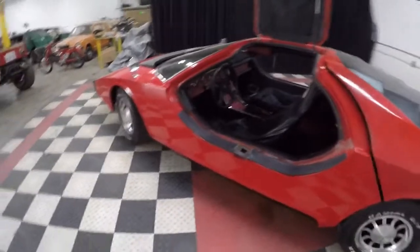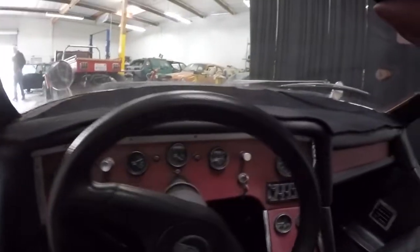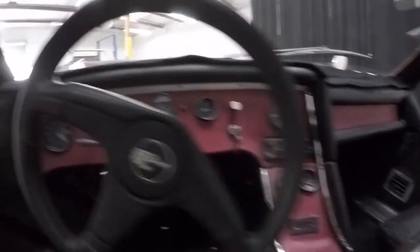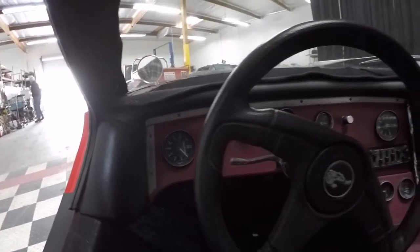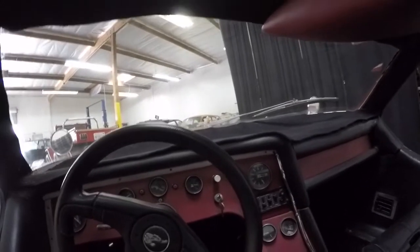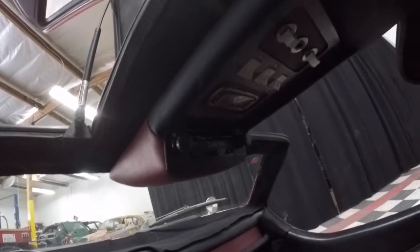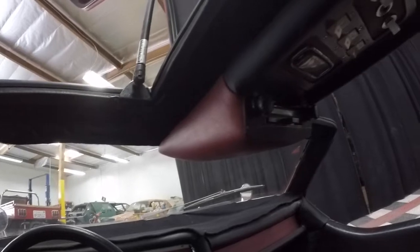And you could tell just by looking at the dash and so forth, this car was finished and did some driving. It's got 28,000 miles on the odometer. So that indicates this thing has been driven and it's been sorted out, as opposed to most kit cars, which are never quite finished. This one really is appointed quite well.